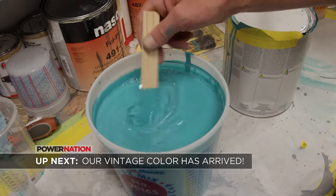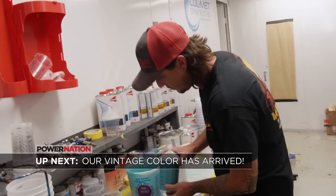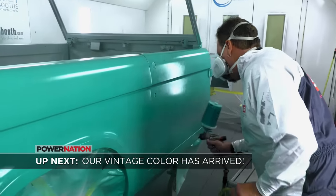Up next. Perfect technique. Won't spill any. I really like it. I think it's going to look good on the Bronco. Showtime.